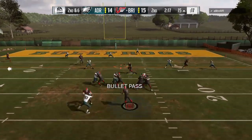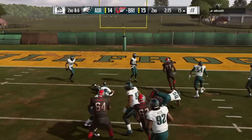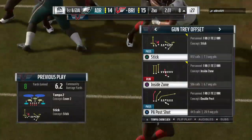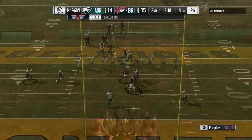To throw on second, McNabb goes underneath for Bell. And he's able to work it here to the 8-yard line. It's an 8-yard pickup, and it leads to a first and goal.